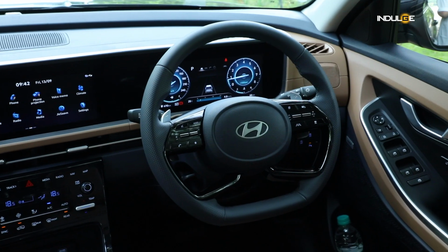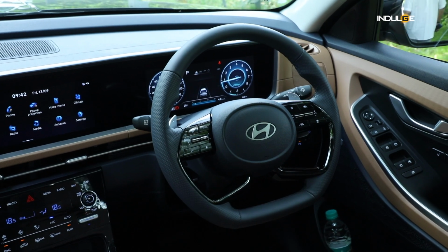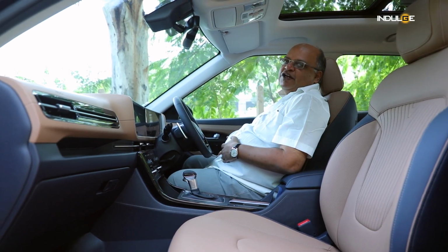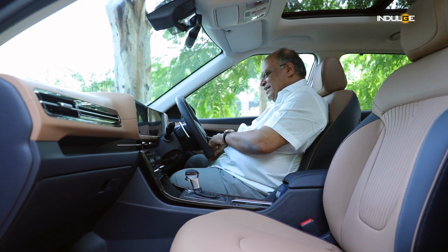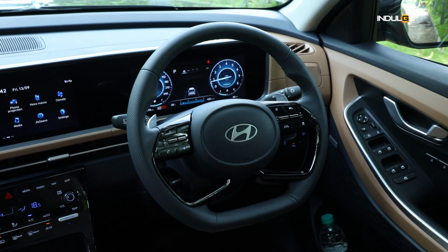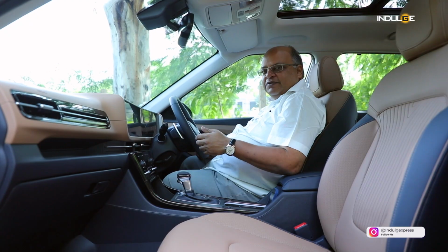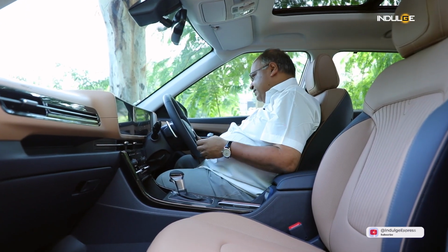A nice D-cut steering wheel, I like those. Not only do they look fashionable, but also, for people like me who have a bit of a tummy, it's quite comfortable actually, I must admit that. You have multifunction controls on your steering wheel, which are cool. You have paddle shifters, so if you want to play Michael Schumacher, well, you're most welcome.